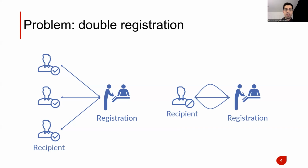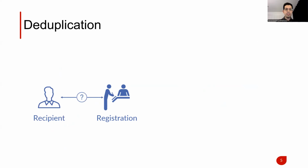Humanitarian organizations often have very limited resources and budget, and they try to be as strategic as possible when allocating them. If recipients can register multiple times and receive multiple packets, then the organization cannot help as many people as they want. This problem is called deduplication, where a registration session needs to determine if a potential recipient is a new user or somebody who has registered before.